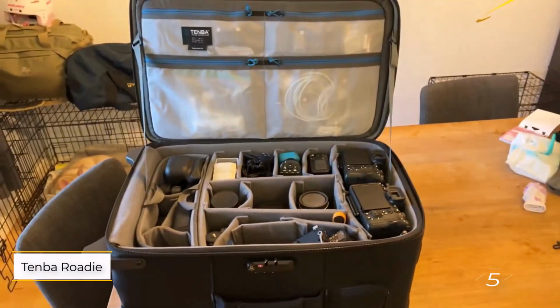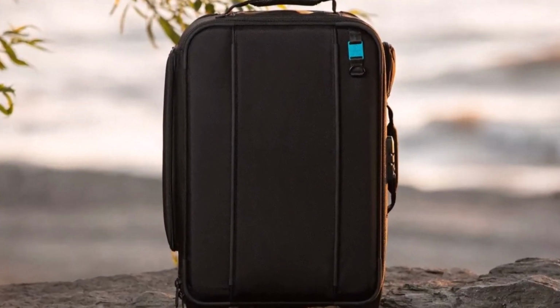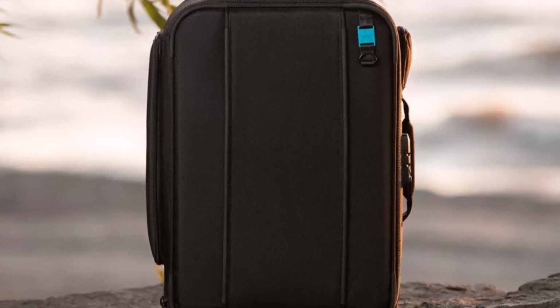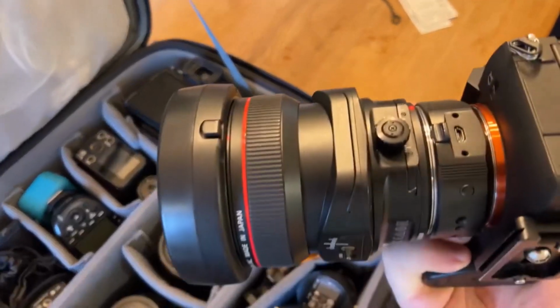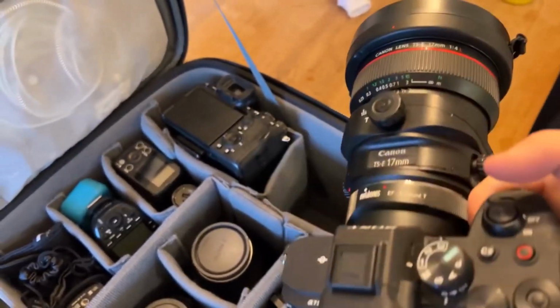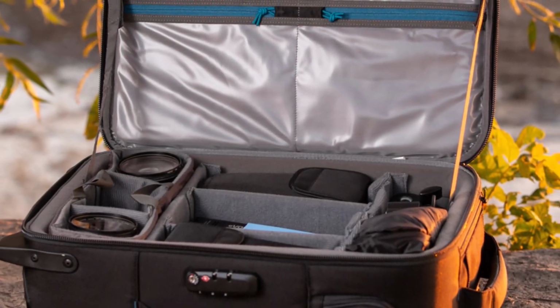The looming prospect of having to stow your camera gear in the aircraft hold can send shivers down any photographer's spine. But fear not, for the solution lies in the formidable Tenba Aircase. Blending the convenience of a roller bag with the resilience of a rugged hard case, the air case stands as a beacon of crush-resistant protection.